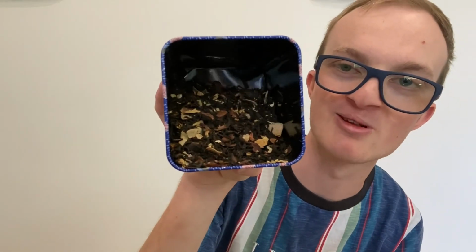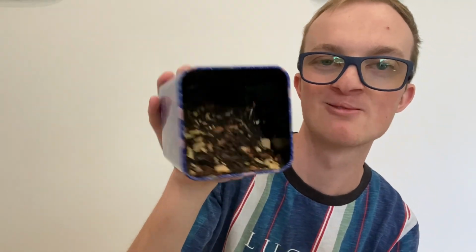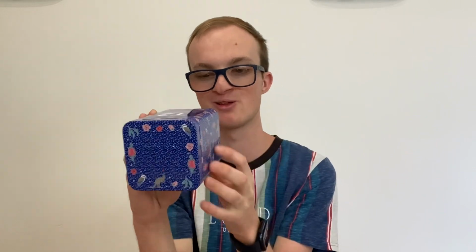This is what the tea looks like. I like to know what my tea looks like as well. Like, it's all about... Oh no, I've just got it all over the carpet. How annoying. I'm going to have to vacuum in a minute. A nod to the Australian Capital Territory with Anzac biscuit twist. So yeah, it smells and tastes like Anzac biscuits, which is really nice.